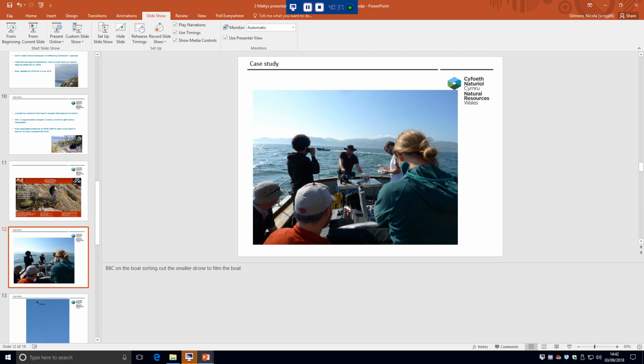So this is a picture of them on the boat, and they're just sorting out the small drone to take the sweeping pictures to start off with, on the whole of the narrative, as it were, which nearly got lost as it went away. They all panicked, and we had to drive quickly towards it.